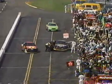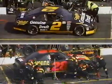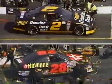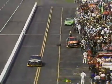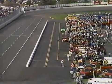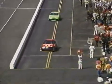But let's go to the pits and Jerry. This will be a wild scramble in the pits. Davey's crew working, Rusty's crew working, and Dale Jarrett. 2 on the top, 28 on the bottom, Pontiac on top, Ford on bottom, left side tires on Rusty Wallace's Miller Genuine Draft Pontiac. He is down and away. They are working on Davey Allison's car. They have the right side tires on. Now left side being put on. Left side going on Dale Jarrett's Interstate Battery Chevrolet. He is down and away. And Davey Allison's car will lead Dale Jarrett back to turn 1.